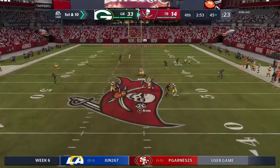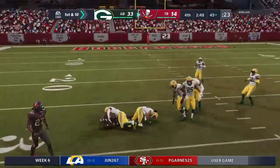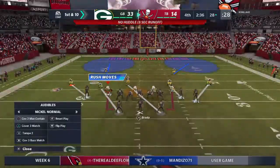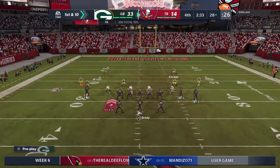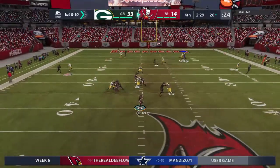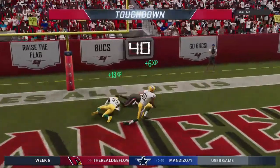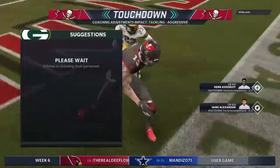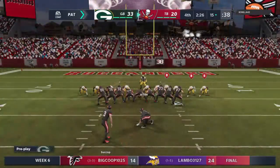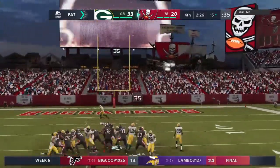They go back to the air here after the INT on the last drive. Looking for Godwin, and he's got him complete. And he's going to get this inside the 30. 17 yards on the play and a Buccaneer first down at the 28-yard line. Shotgun now for Brady. He's going to let it go deep for the end zone. And Evans hauls it in. Touchdown, Bucs. Mike Evans. His 6th touchdown of the season. And the Bucs are able to close the gap just a bit.